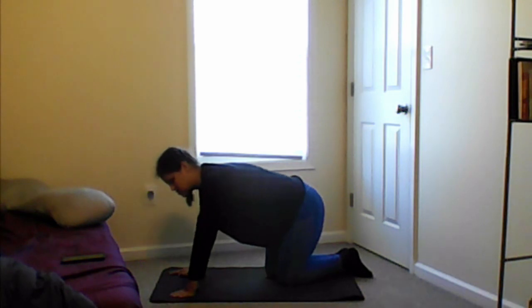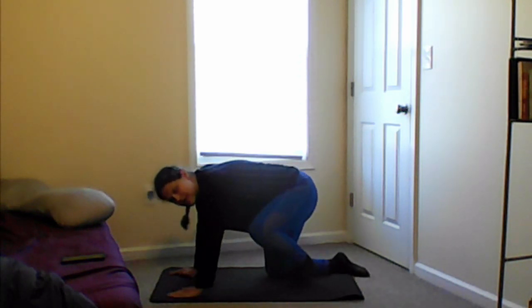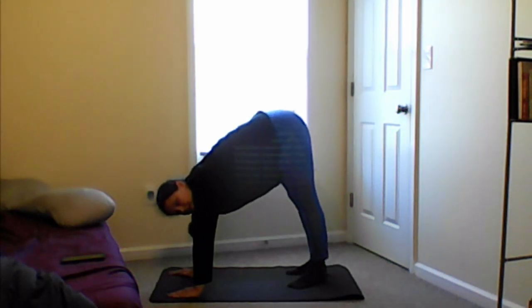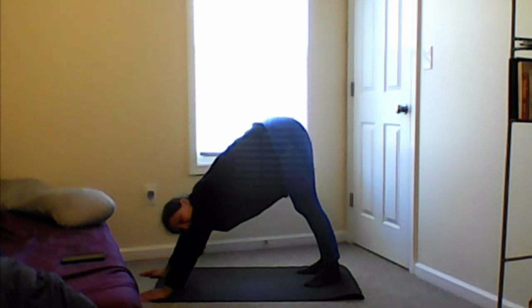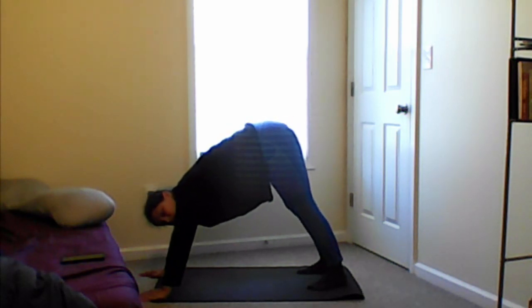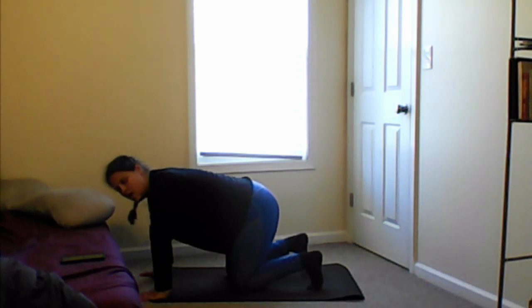The next yoga pose we're going to do is called downward dog. You're going to stand up on your feet and keep your hands on the ground. Stretch out a little bit. Lean back on your heels. 1, 2, 3, 4, 5, 6, 7, 8, 9, 10. And relax. You could bring your knees down if you need to. 1, 2, 3, 4, 5.